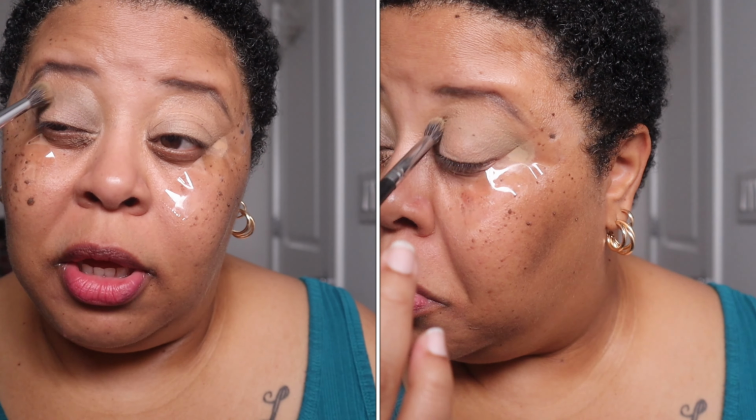So we're just going to build on this green. I'm not going to take it much heavier than this because we're not going for a smoky look. We're just going for a little pop of some color. So I'm just going to work that green into my crease.